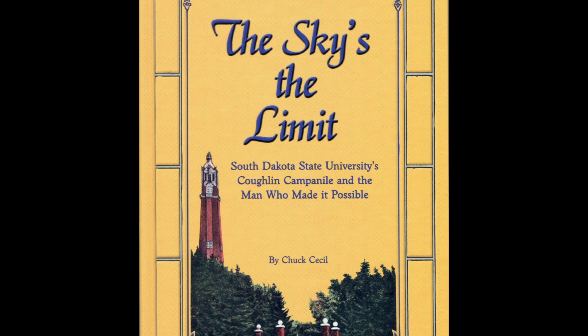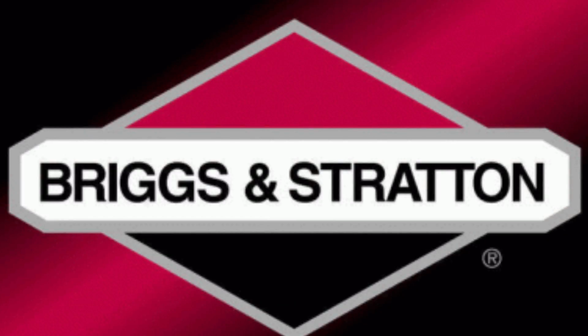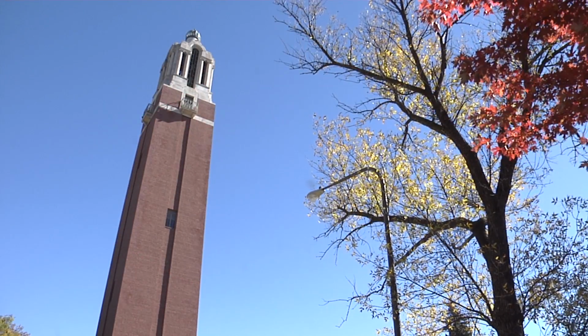Cecil is also the author of the book The Sky's the Limit. It's about Charles Coughlin, who paid for the complete cost of the campanile back in 1929. Coughlin grew up in Carthage, graduated from SDSU in 1909, and made his fortune as the president of the Briggs & Stratton Company. The cost was first estimated at $18,000.